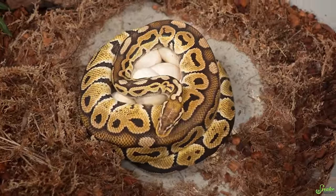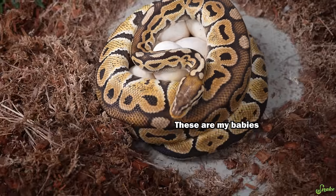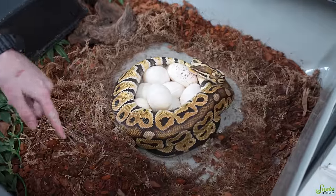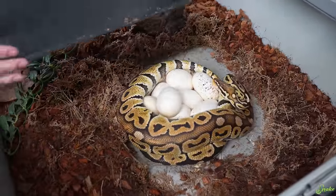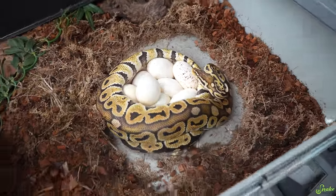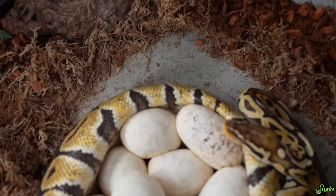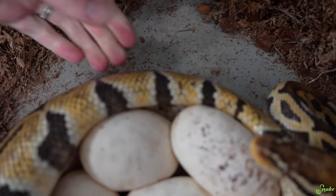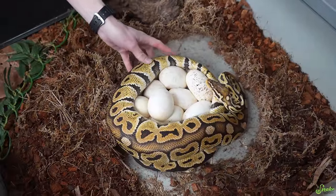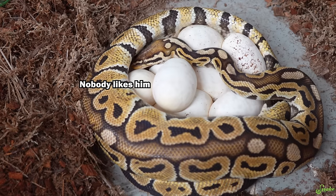Oh my goodness, look at all those pearly whites. Oh my gosh, look at you. Did you get them all out? Are you okay? Girl. Of course, look at this. We filled up her cave with moss, and she just pushed it all aside. She didn't even get her eggs right on the heat. Oh my gosh, she's so wrapped around them. Oh, she is deflated. She looks like a small snake from that side. The typical empty tube of toothpaste after laying your eggs. Hi, pretty girl. You're such a good mama. Look at you curled around them.